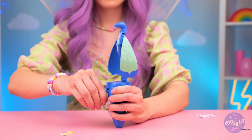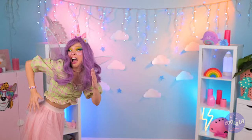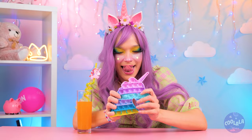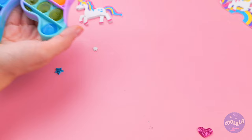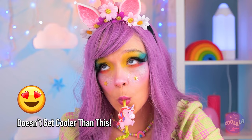Place him up and pull the string. And your dragon takes to the skies. Wait, a dragon took to the skies? Run! On second thought, he's not so tough. All this popping's thirsty work. Here's an idea. Use that straw to fill up your Pop-It toy. Freeze it and pop out all those ice buttons. Oh, it tastes like her favorite flavor. All of them.